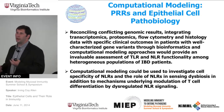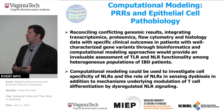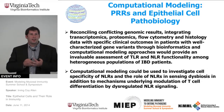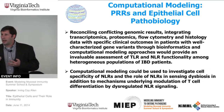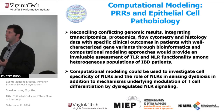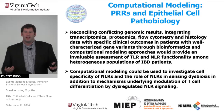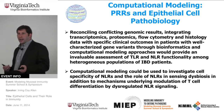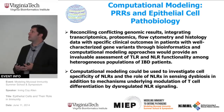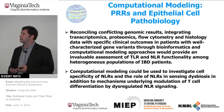Okay? So we're hoping the computational model can help give us a better definition of what these NLRs and TLRs can do. And again, my feeling is that there's a lot of cell type specificity here. There's a lot of temporal dynamics that we don't understand. And so we're hoping the computational model can help us shed some light on some of the more specific aspects that we're just missing in culture and macrophages. It makes a big difference whether we're working with alternatively activated macrophages or classically activated macrophages. Epithelial cells come in multiple flavors, right? So we're hoping that we can investigate some of these specifics in the pathogen.